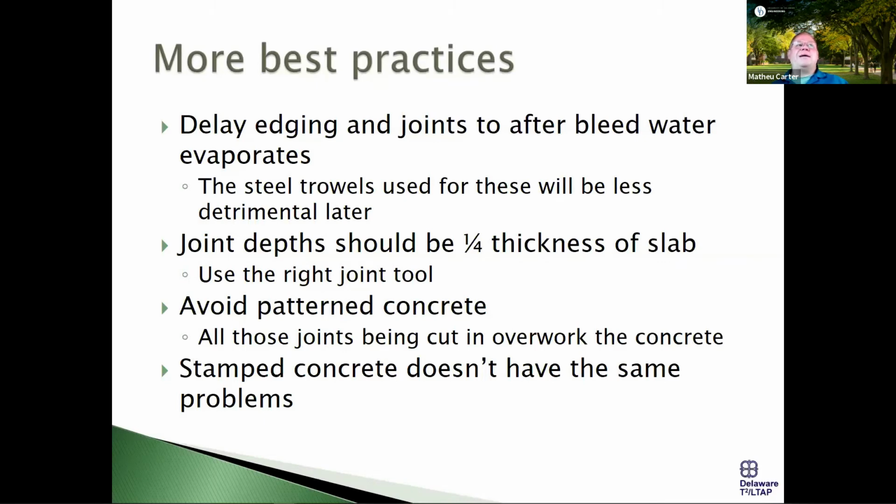So it's not always possible. Usually it is. We would very much like to encourage people to delay edging and jointing until after the bleed water's left. Joint depths, again, for them to be effective, they need to be a quarter of the thickness of the slab. And we want to use the right jointing tool.